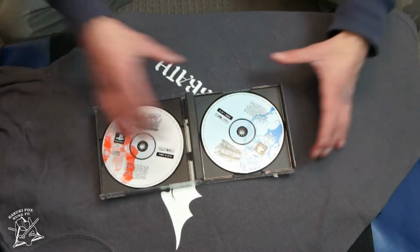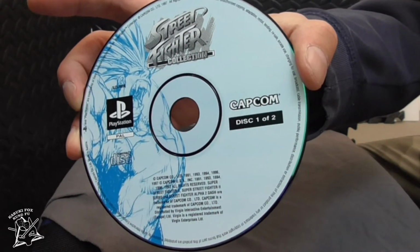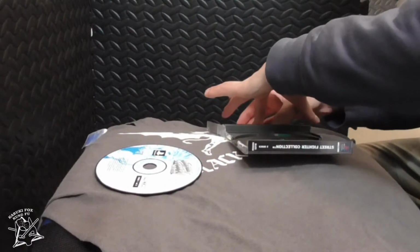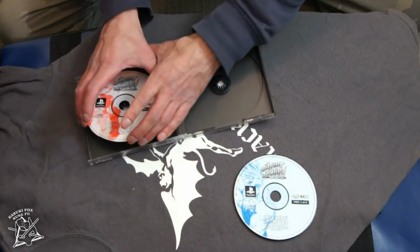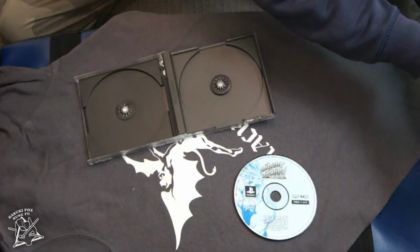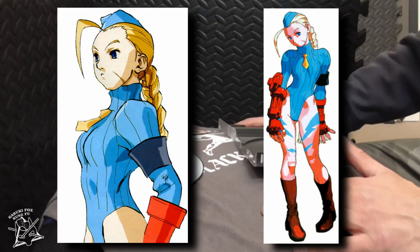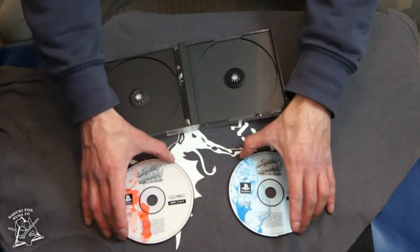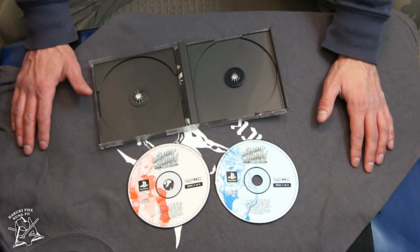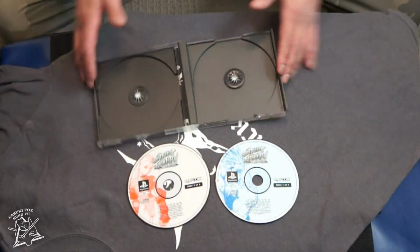Alright. Street Fighter. We've got there disc 1 of 2 with Blanca. And our other disc there with Cammy in her Shadaloo costume. Bit interesting here how we've got two different kinds of artwork that they've used. Why they didn't stick to the same style for both discs, who knows? Okay.